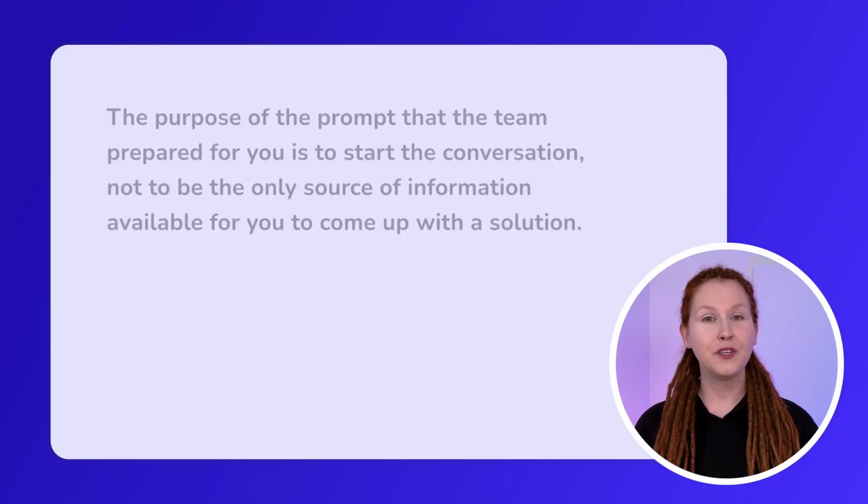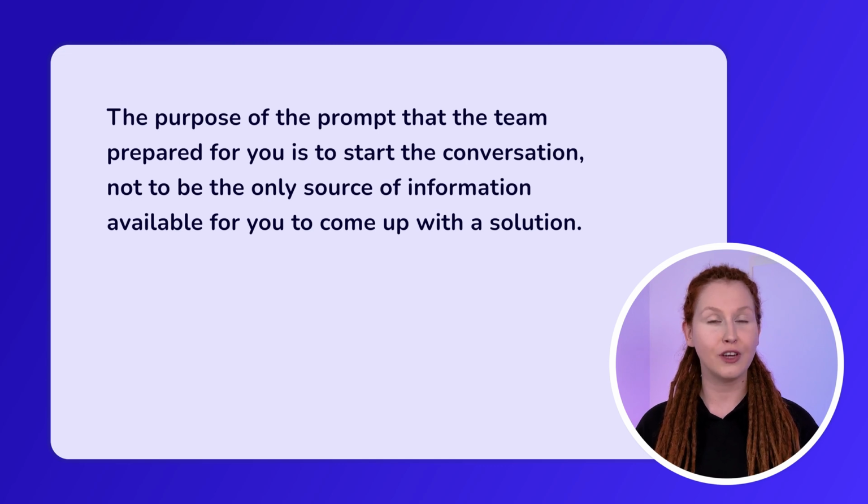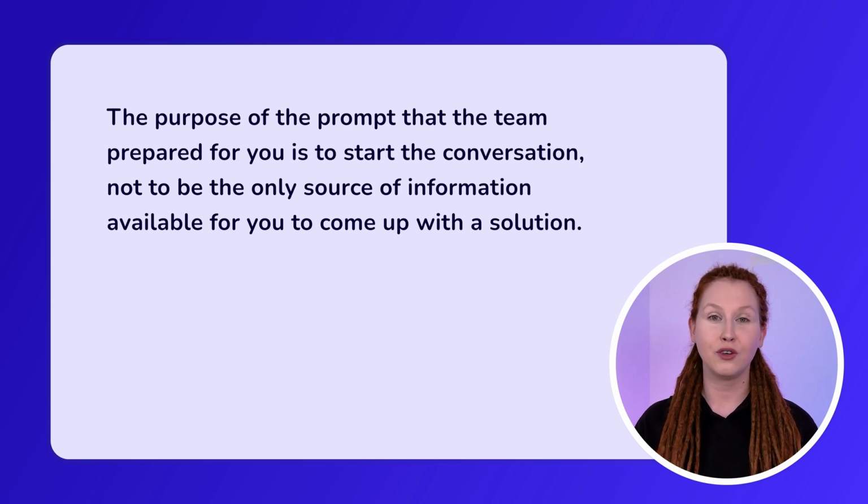One of the biggest mistakes to make during the whiteboard exercise is simply not asking enough questions. Many designers assume that they understand the problem and they jump straight into sketching out the solutions. It's a huge red flag. The purpose of the prompt that the team prepared for you is to start the conversation, not to be the only source of information available to you to come up with a solution.